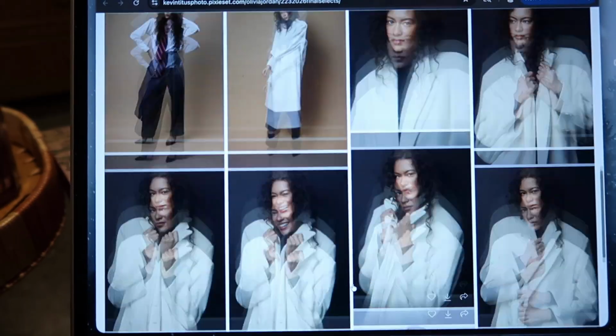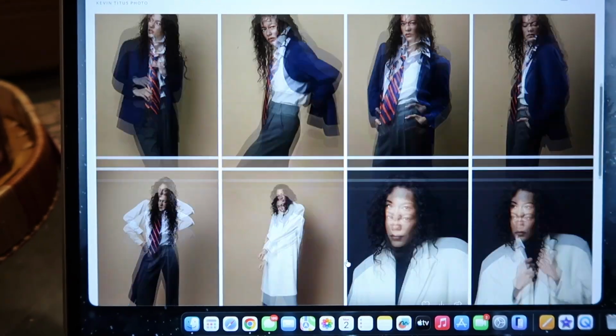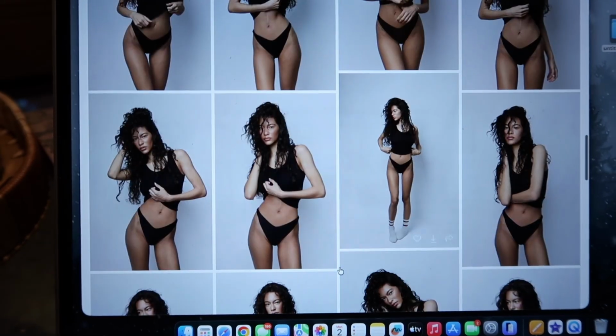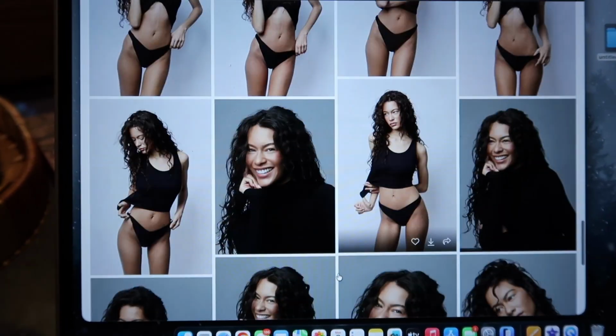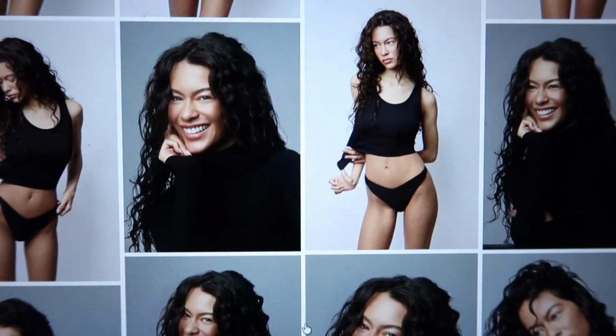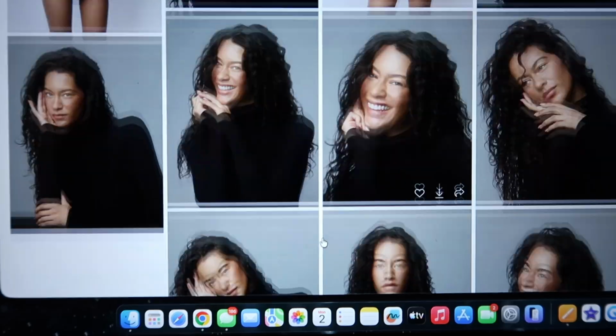These are some of the images from our last shoot. Super curly girl. Love all of these turtleneck headshots. These are some of my favorites. He's so good at headshots.